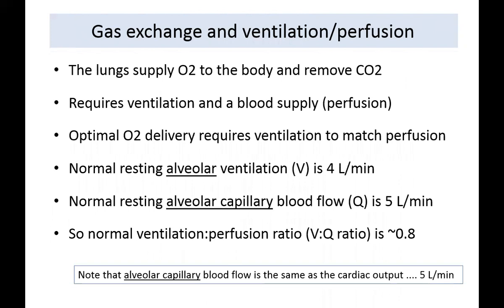Okay. There are a couple of airway concepts that we need to consider before we get into this, and we do cover this in the respiratory classes later in the semester. So, the main goal of the lungs, the airways, is to bring in oxygen and take away CO2. To do this, you need ventilation, and you need blood flow. You need perfusion, and you need to match these. For optimal oxygen delivery, and CO2 removal is less important here, optimal O2 delivery requires this matching of ventilation and perfusion.